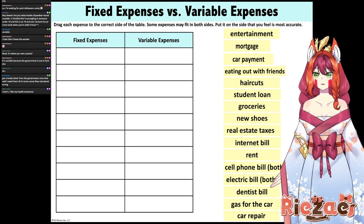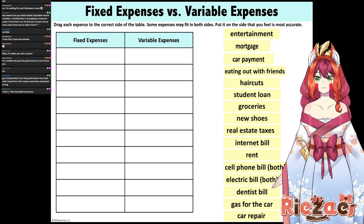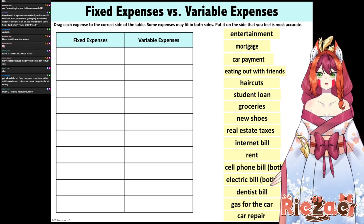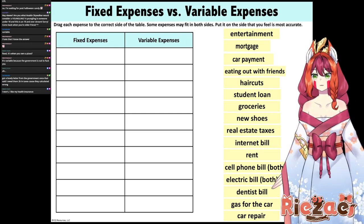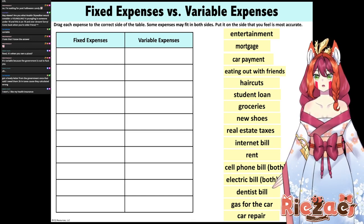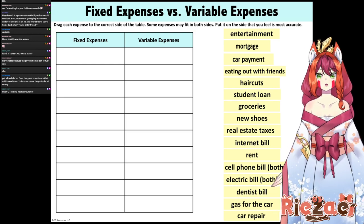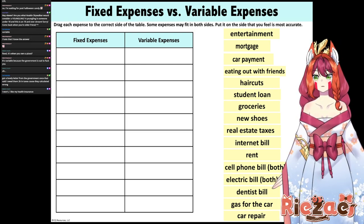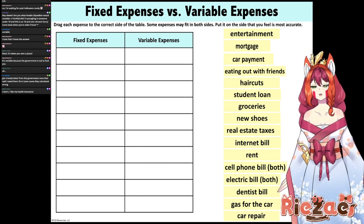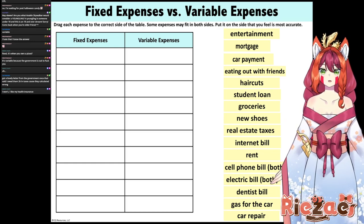Yeah, see? Health insurance. The internet bill, I've already talked about this. This is fixed, unless you have data caps and they charge you, but most places don't anymore, so that's going to be fixed. Rent, because it's based on a contract, they cannot change it during the term of the contract. Afterwards, they can, but it's going to be fixed.